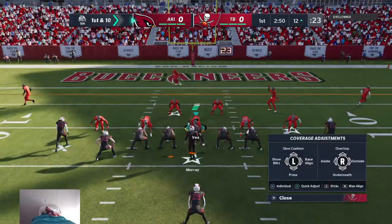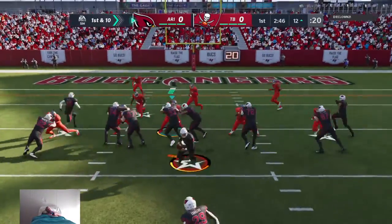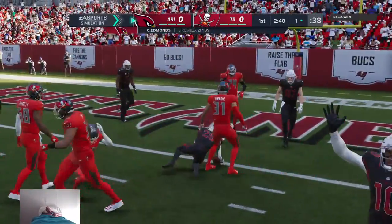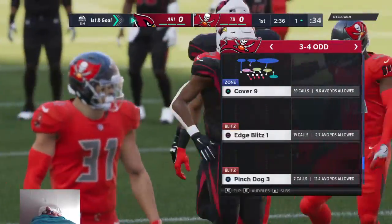From down at the 12, it's 1st and 10. They run it here with Edmonds. And he couldn't quite get there. Tackled down at the 1. 11 more yards that go around. A first down as well.